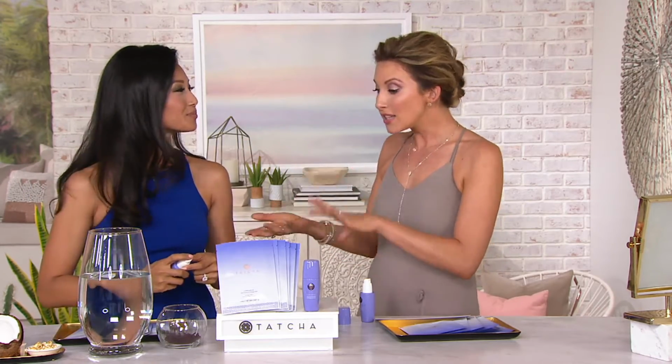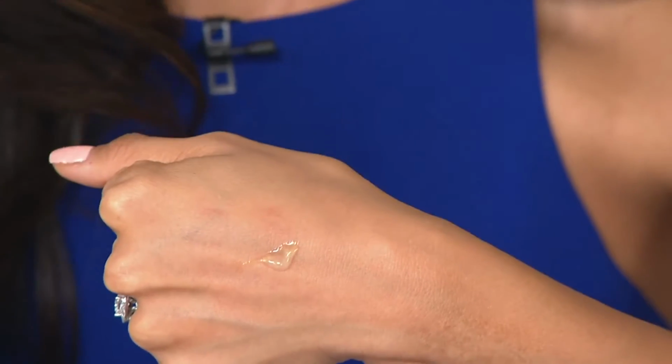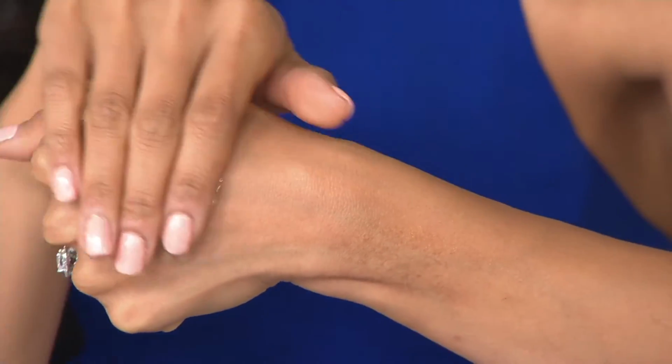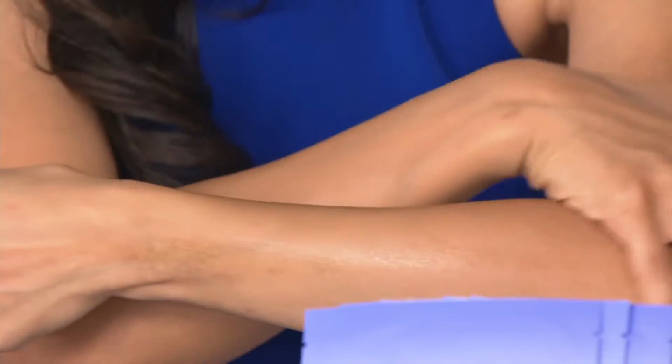And so let's talk about what's in here with that red algae. When you get the Luminous Firming Serum at home, the first thing I want you to remember is you do not need a lot. I literally did 1 pump. This is all you need. I know you're going to want to put more on your skin. Please do not. A little bit goes a very long way. I'm going to take this all the way up my arm, and this is going to be plenty for your entire face.